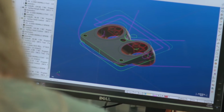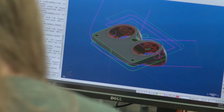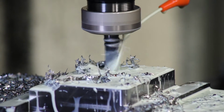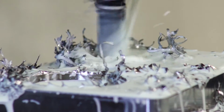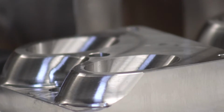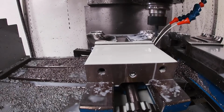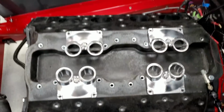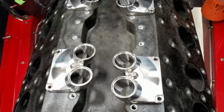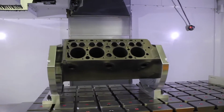Some of the first parts to move from the computer screen to reality were the exhaust manifolds. They were cut from 4 solid chunks of stainless steel. They were carved out as stainless because of its ability to heat cycle, and it doesn't rust. They were then bolted on top of a mock-up engine made of plastic so construction of the headers could begin while machining was being done on the real engine.